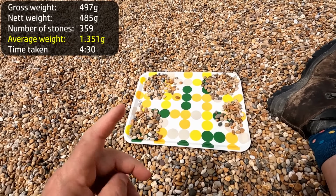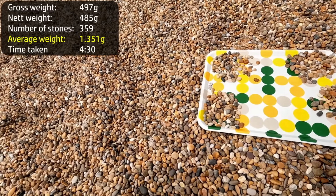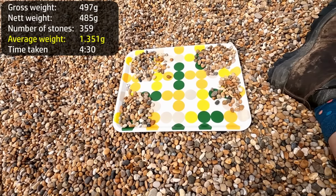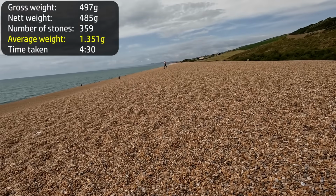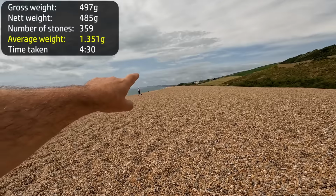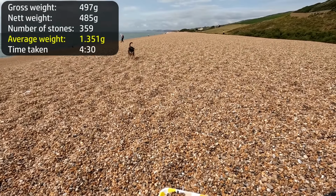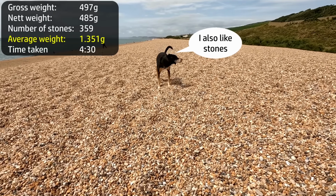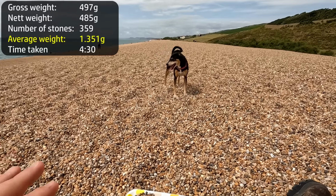So the average weight of stones is this number on the screen right now. And that took me 4.5 minutes to do. So I need to factor that into however many stops it takes to survey the whole beach. Obviously, as we go towards Burton Bradstock, it will get harder because the stones are smaller, so there's more to count. As we go towards Portland, it will get easier because the stones are bigger, and we may end up with only about half a dozen or a dozen stones in the pot. It will still be an average weight though.